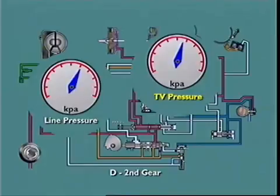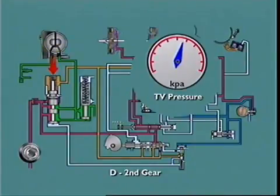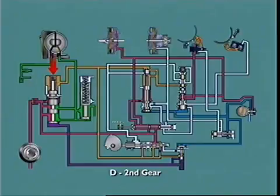High throttle pressures produced at these times raise line pressure very high. This is because the throttle pressure is applied to the spring end of the primary regulating valve. Modulator pressure is applied to the opposite end of the regulating valve to counteract this and moderate its influence.